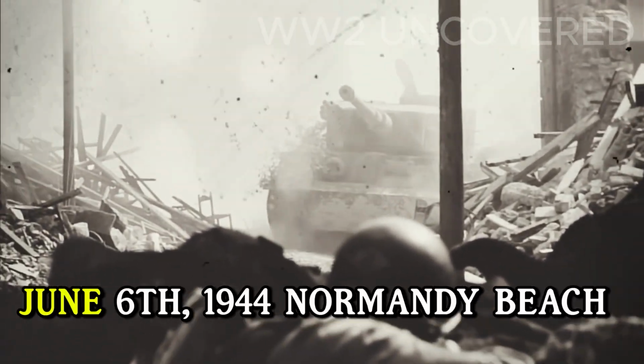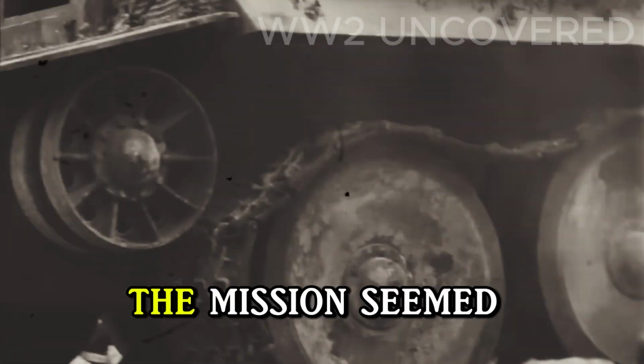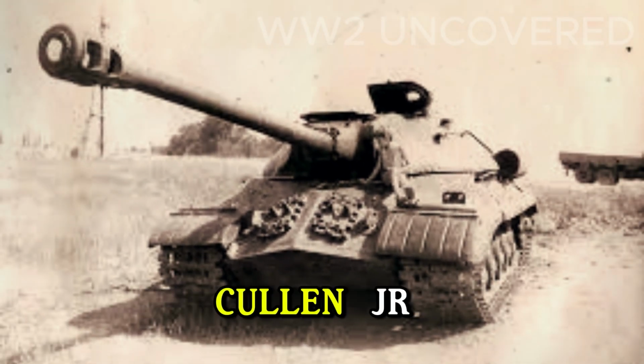June 6, 1944, Normandy Beach. A Sherman tank took a direct hit, and the crew was forced to abandon it. The mission seemed over, except for one man who refused to leave. Sergeant Curtis G. Cullen, Jr.